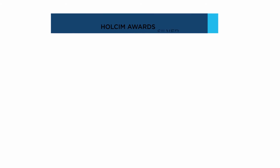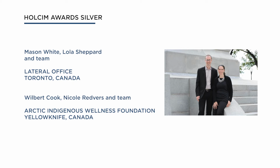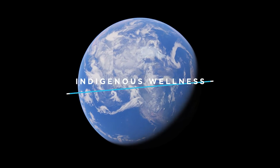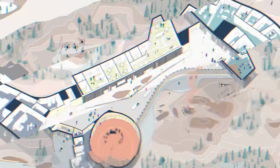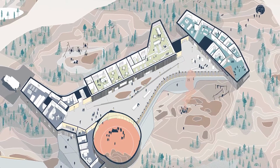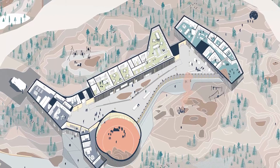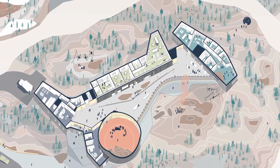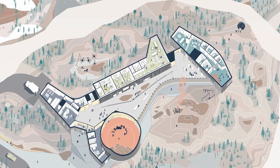The Holcim Awards Silver, North America, goes to Lateral Office in Canada for Indigenous Wellness, a project for a holistic healthcare and cultural center in the Northwestern Territories. The Arctic Indigenous Wellness Center is a new building designed for providing cultural and health-related services. It will primarily serve 22,000 Métis, Inuit, and First Nations people. These Indigenous Canadians are often forced to travel out of their region when they need specialized care.